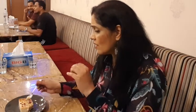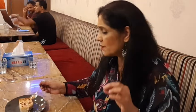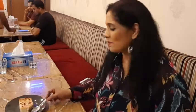Yummy to the core. Neither too sweet, nor like you're a diabetic. Just the right amount of sweetness. Not too fatty. It's got nuts on the top, which are called chaloli. It's got a little bit of cardamom in it. And a smooth custard. Couldn't ask for more in a dessert.